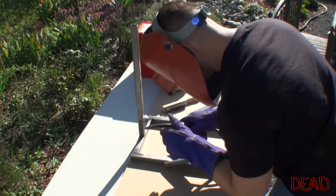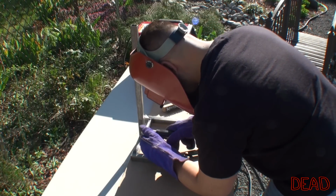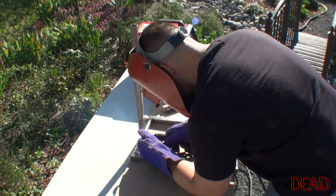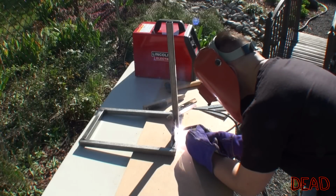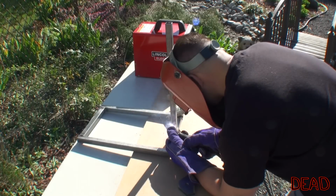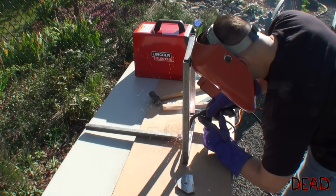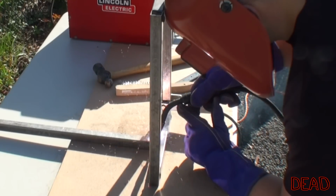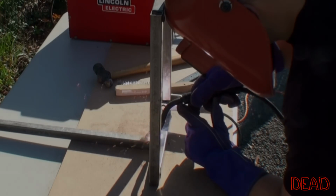And just like before, you're going to do your tack welds and then do your final weld. Now here for my final weld, I went over it twice actually. I laid down 2 really thick heavy beads because there is a lot of weight on that weld.